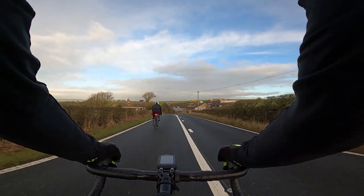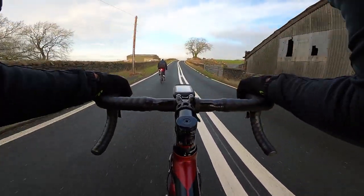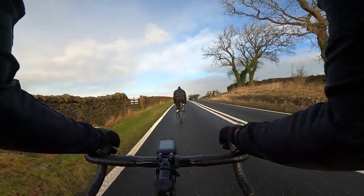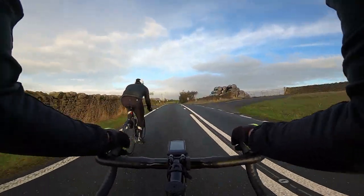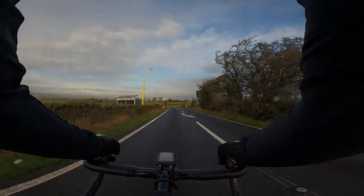I come through here, just tucked back in there behind Gary. This is a nice little section where, if you notice, I can come straight back in, just get behind Gary, get the benefit of the draft in, and come through nice and easy. And it was on this section of the road where we maxed out at over 41 miles per hour today.